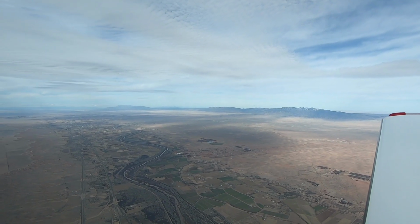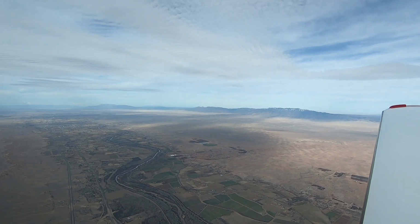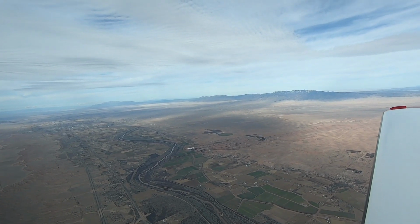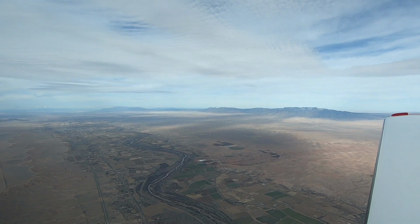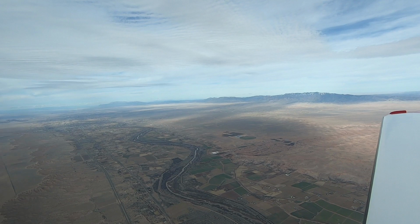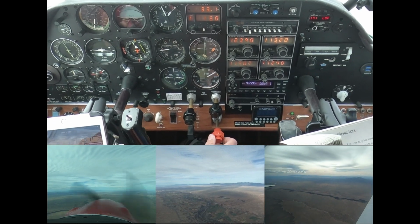Skywest 5915, contact Albuquerque Center 132.8. 132.8, Skywest 5915, see you. King Air 1 Mike Papa, descend and maintain 7,500. 7,500, 3 Mike Papa. Southwest 309, cancel altitude restrictions, tower 120.3. Cancel altitude, 120.3, we'll see you. American 2712, contact Albuquerque Center 132.8. 132.8, American 2712.